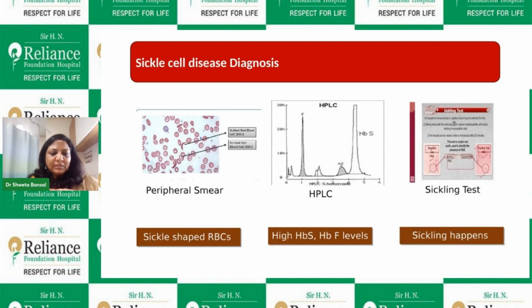Now, how to diagnose sickle cell? Most importantly, it happens in particular regions and particular areas. So any child or any patient who is coming from that area exhibiting the symptoms of anemia, chest pain, stroke, ulcer, pulmonary hypertension, all these kinds of symptoms, then we do the examination of the blood. The testing for sickle cell is very, very simple and very, very economical. We don't need very elaborate tests to diagnose sickle cell. We can just diagnose sickle cell on the basis of a simple CBC and peripheral smear examination.